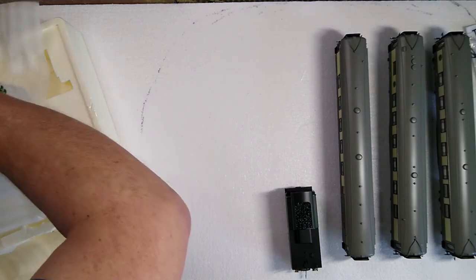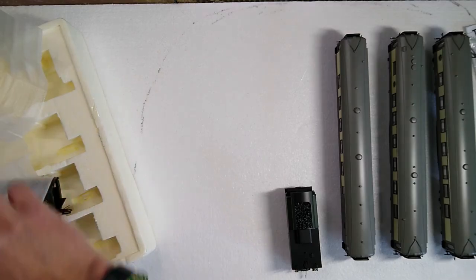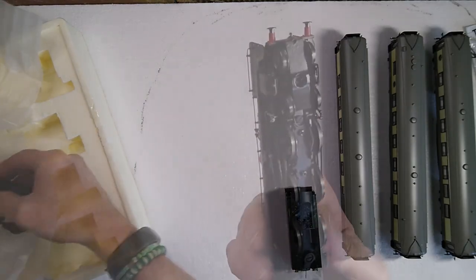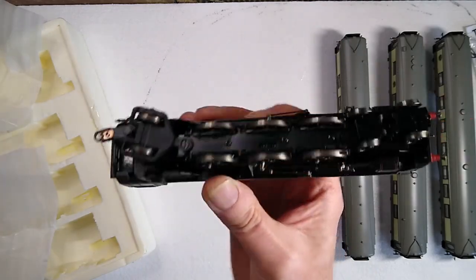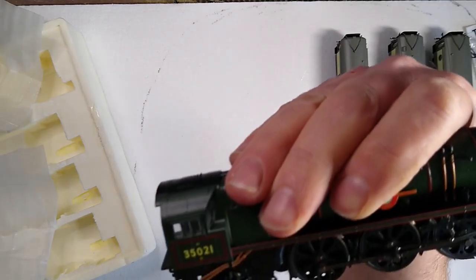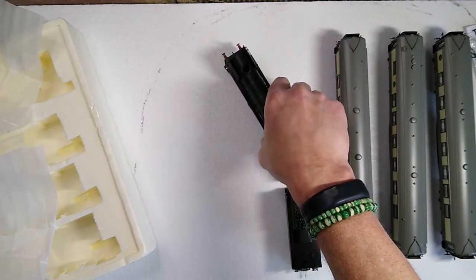And here we go with the actual loco. It looks like it's never been used. So what a fantastic find, what an absolutely beautiful thing. I've got Flying Scotsman, but this looks beautiful compared to that.